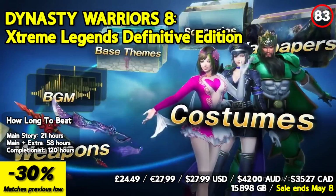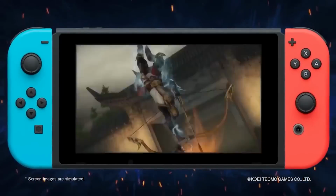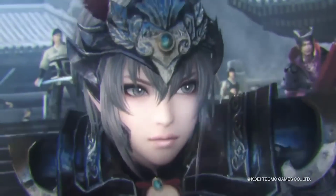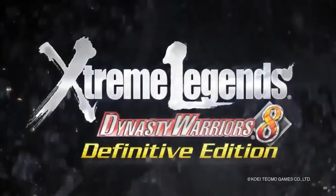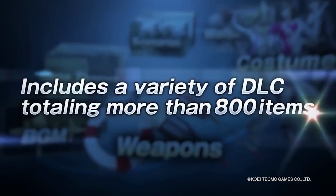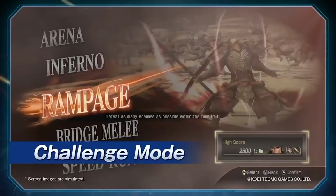The game features a unique combat system that rewards players for stringing together combos and executing special moves. The addition of the Extreme Legends expansion adds even more gameplay mechanics, including new storylines, weapons, and characters. The graphics are impressive, with beautifully rendered environments and stunning character designs. The game also includes a variety of game modes, including story mode, free mode, and challenge mode, ensuring that players will have plenty of content to keep them engaged for hours.